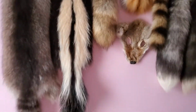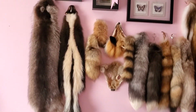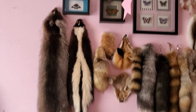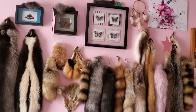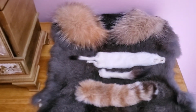And just an overview here, step back a little bit. So this is the whole wall, it's just the wall above my bed, and that is what is on it. All the way over. So there you go. Going over here, on this little shelf stand over here, have a couple scrap pieces here.